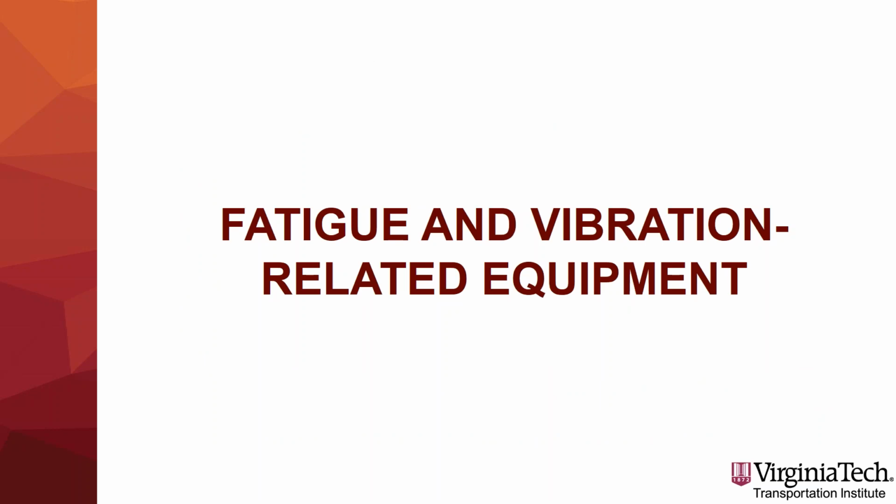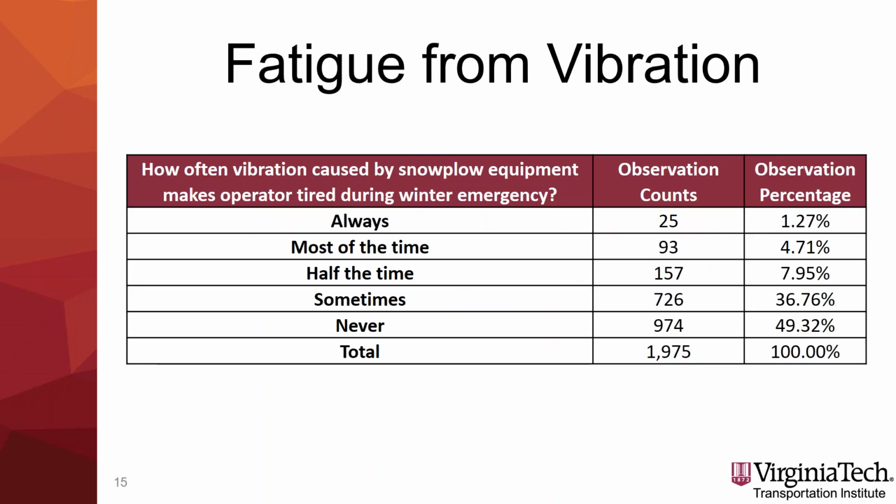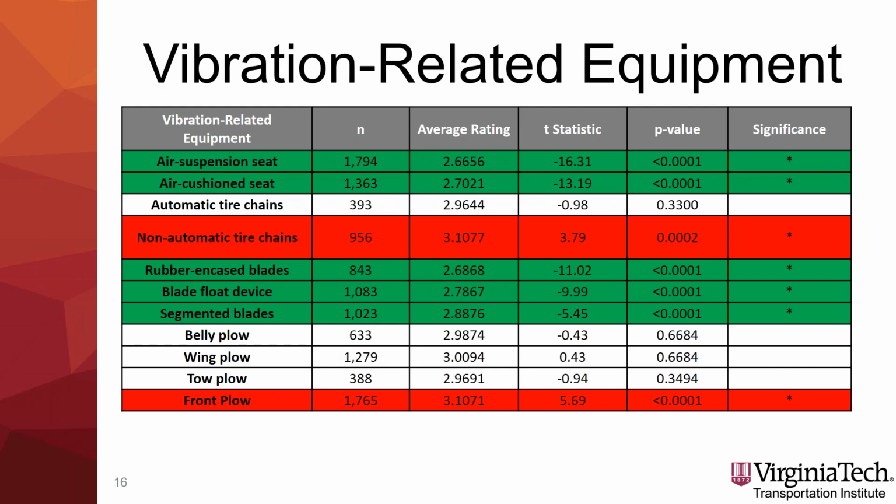So the next part of the questionnaire looks specifically at vibration-related equipment. And just in general, you can see approximately 50% of the operators said they became tired because of some sort of vibration caused by equipment on or inside the plow. And next, we asked them about specific types of equipment that may be related to vibration.